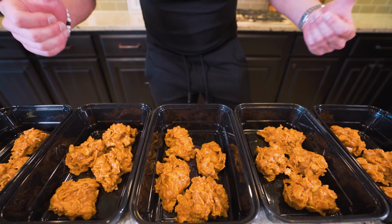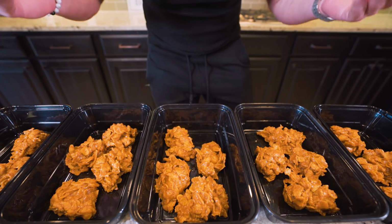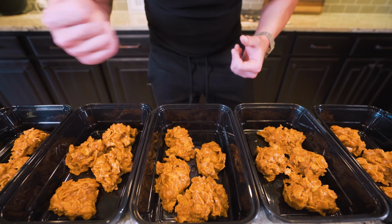After we set these out on the parchment paper, all we had to do was wait about 30 minutes, let them cool down, take their shape, and then we sort them into our meal prep containers. This is what I call snacking the smart way.